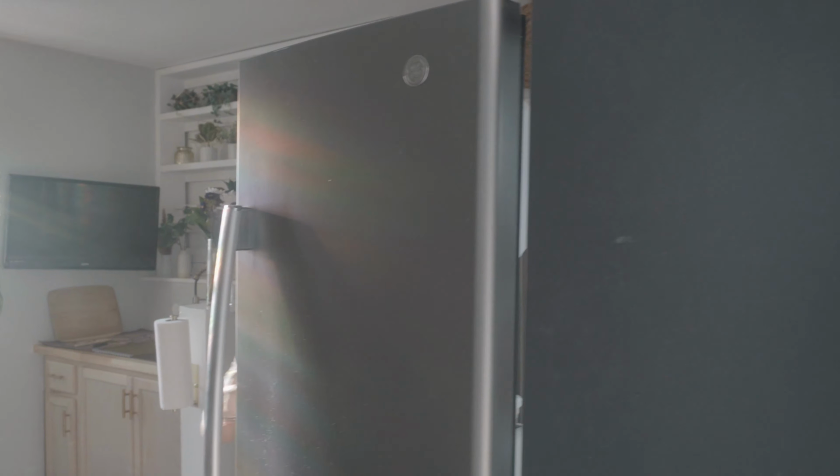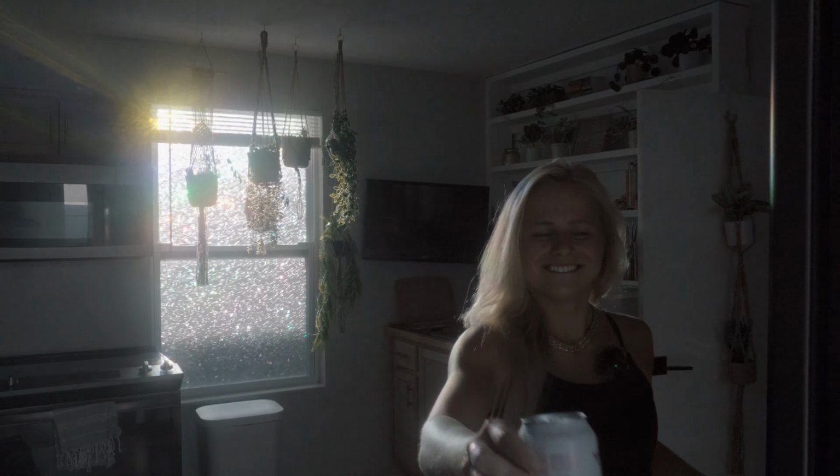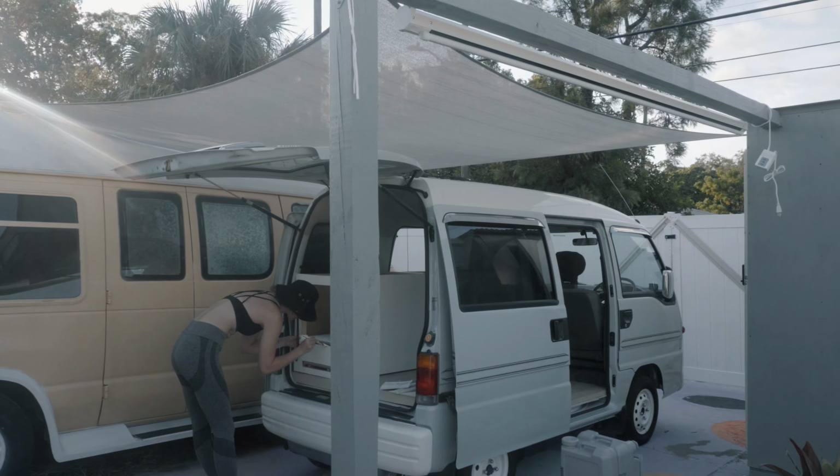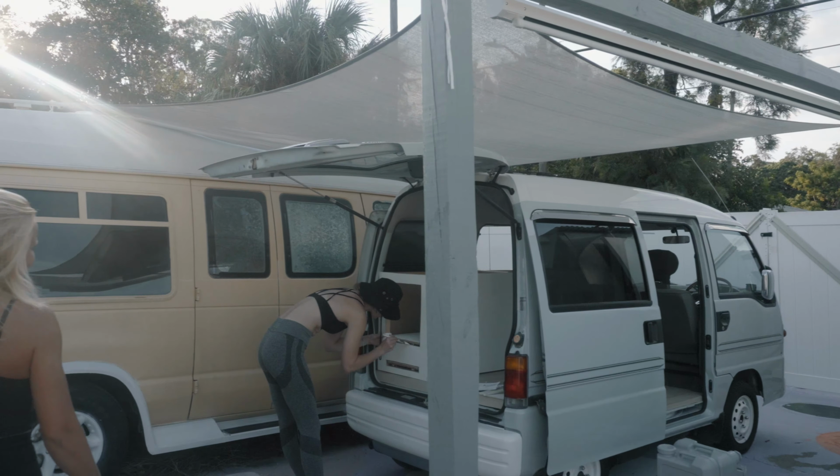This is my home, and let me show you my camper van workshop. It's a bit of a commute, but I think we can make it together. First up, I'm gonna need a refreshment for the road. You're welcome. My favorite part about my workshop for Florida Van Life is the proximity to my home. It's just right outside. It's great.